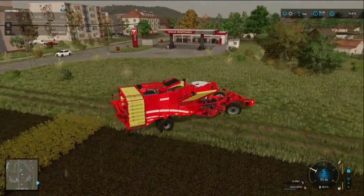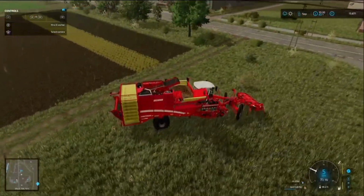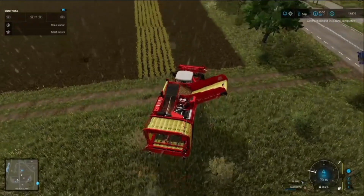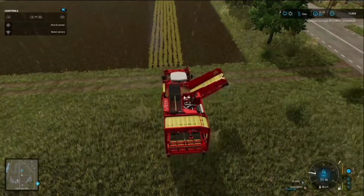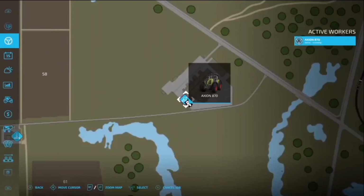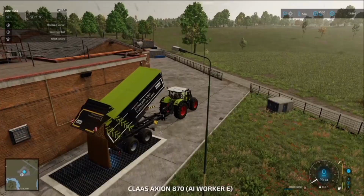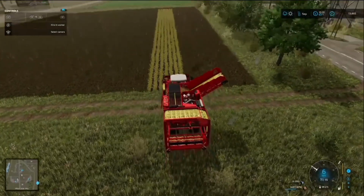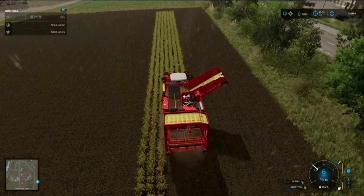for what we had here, and obviously I haven't had to use the AI helper for this contract because I've been doing it. So the AI cost on this contract will be small. I can crack on filling up the harvester while he is hopefully, and look at that, emptying out. I just want to double check this is where they're going to be. Yes, potato processing plant. Right, lower, turn on, and hopefully he will get back as we finish up here.